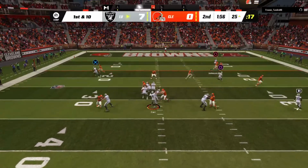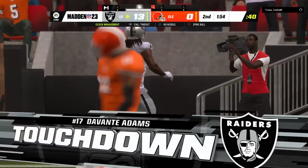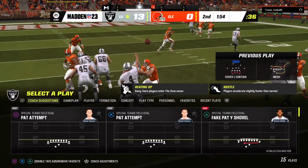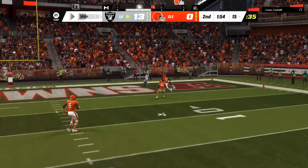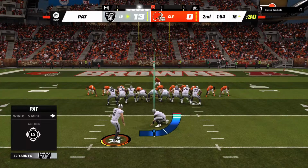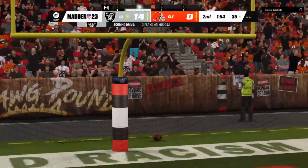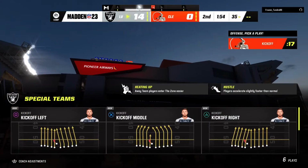First down. And that's going to be caught for a Raider touchdown. A pair of teammates at Fresno State connecting there. Derek Carr to Devontae Adams. And the Raiders are able to strike quickly to add on to their lead. Carlson now to add the extra point. And it's good to make it 14-0. Makes the score Raiders 14, Browns nothing.